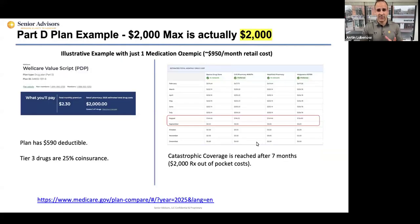So I just ran an example on Medicare's website. There's another video we have that explains how to pick the most cost-effective drug plan. I'll put a link over here to that video. But basically, this one example is for someone who's taking one medication. It's an expensive medication, Ozempic, which happens to have a retail cost almost $1,000 a month.